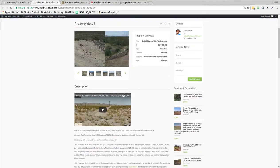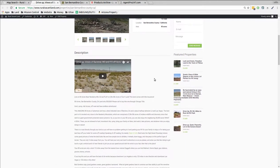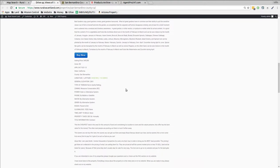You get some pictures. Two different guys went out, took pictures of this property for me. So these are actual pictures of the property that are on the website. And you can see that there's a road that goes through the property. There's a little bit of information about it. There's GPS coordinates on here. And taxes have been about $83 a year.